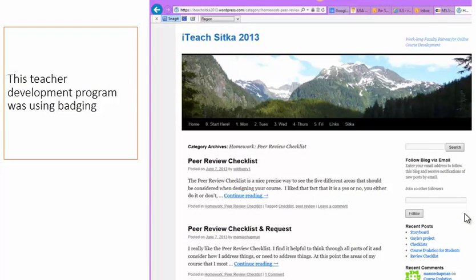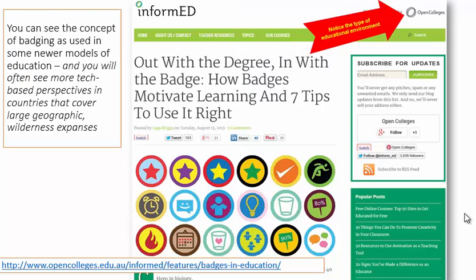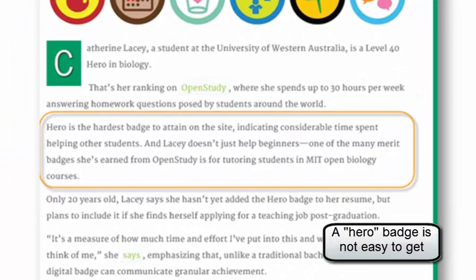Looking at some of the websites that now feature badging, you'll find it in teacher education programs. You'll see in cases like this where badges can be given for being supportive members of the community. That's one type of badging system. You can also see in open colleges, like this one in Australia, where badges are being used in a variety of ways. One of them is to actually document the work that students do helping each other. This particular student got a hero badge and acknowledged how much work it really was.